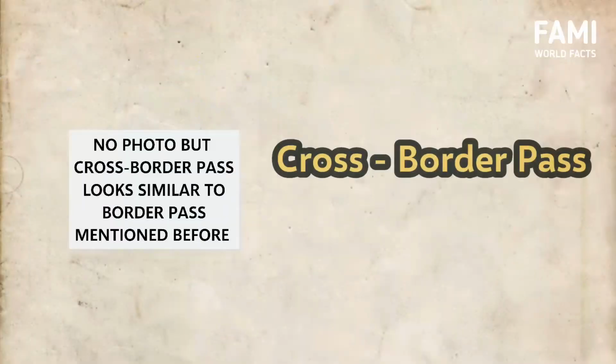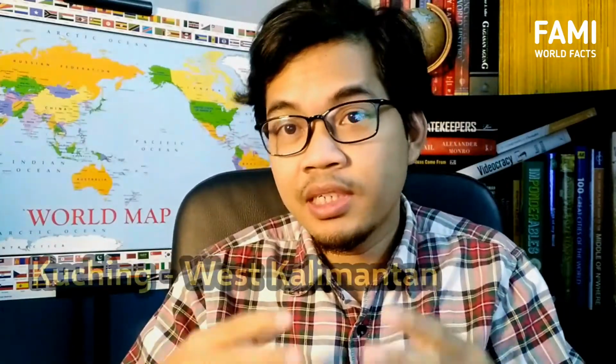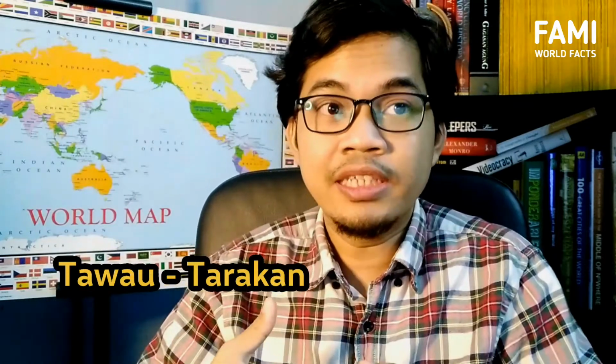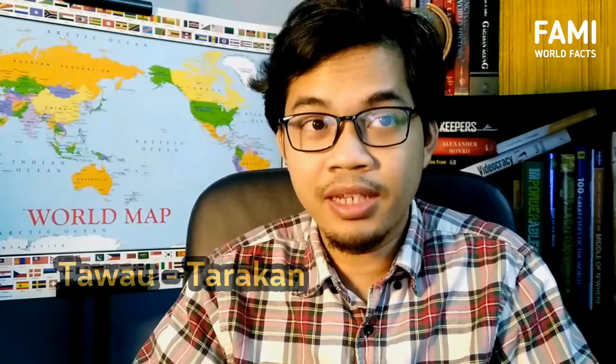And the third type of travel document is the cross-border pass, which is a travel document between the Malaysian side of Borneo and Kalimantan in Indonesia, which is, of course, one island of Borneo. The movement is only limited to Kuching division in Sarawak and West Kalimantan on the Indonesian side, and Tawau in Sabah on the Malaysian side and Tarakan, which is part of North Kalimantan, on the Indonesian side.